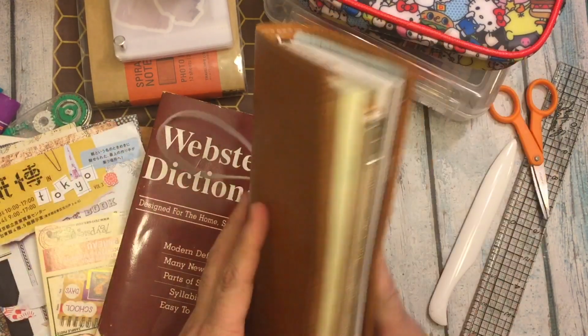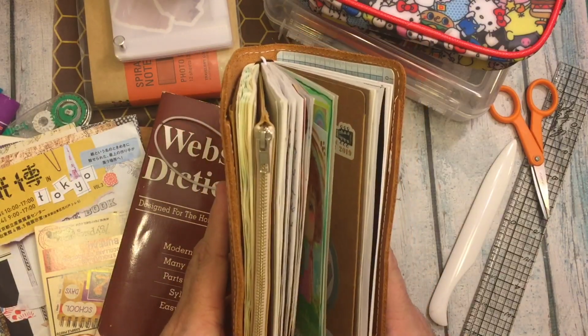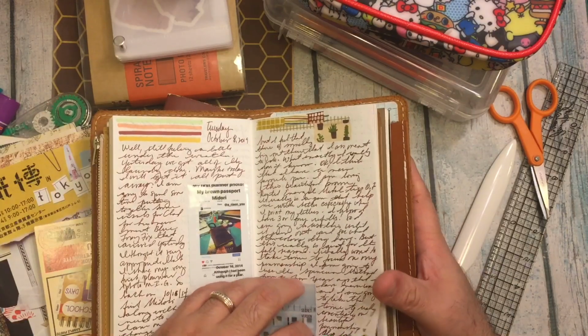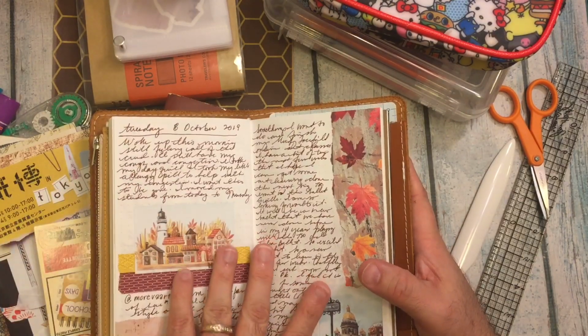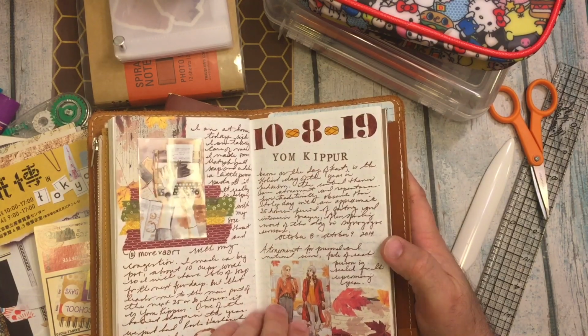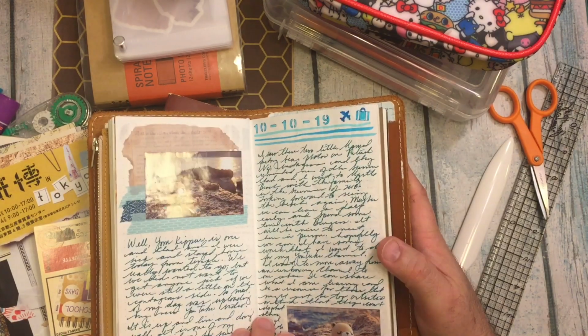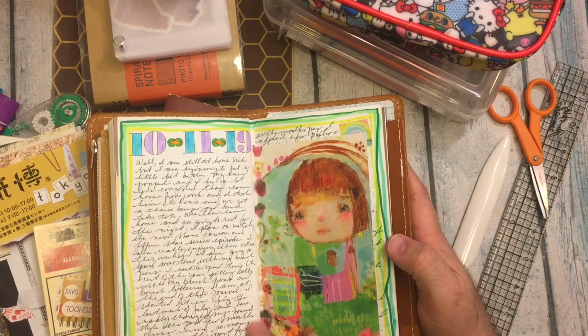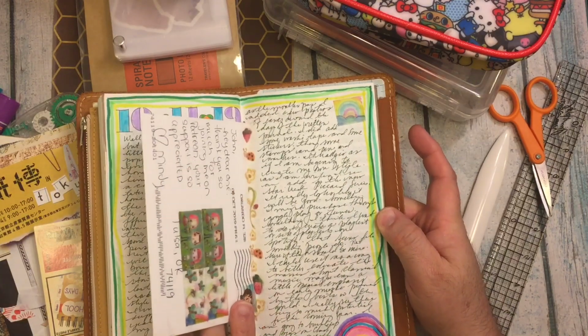I have been doing some journaling, and some people have commented that they like the direction that my journaling is going. As you can see, a few pages here. That was inspired by Mindy.